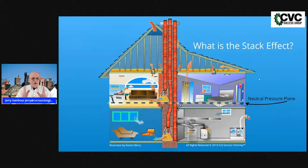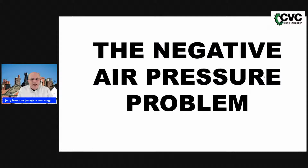So we have an issue here with both stack effect and also the mechanical venting systems in the home, because together these are exhausting a tremendous amount of air out of the house. And it's a very, very real problem in much new construction today. And this is what we call the negative air pressure problem. And it exists in many homes. And with today's world where we see green construction methods, we're seeing that this is an increasing problem. In fact, it makes many fireplaces hard to operate because we simply don't have enough air coming into the home.